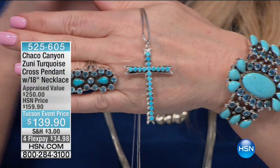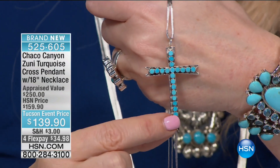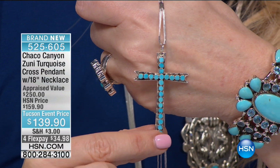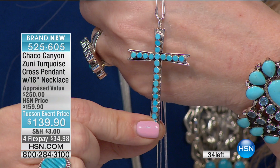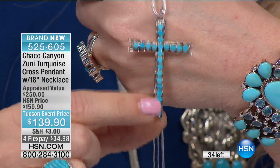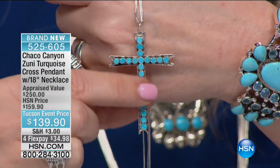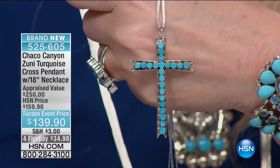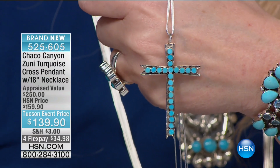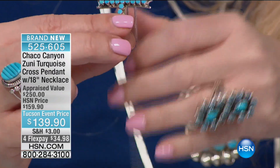Okay, we'll let you know when that cuff and the necklace are gone. We have about 13 of each, but the cross, we have 30. So if you were thinking about this gorgeous cross, we do have 30 people who were able to get this one. In this particular piece, you can see the beautiful bead setting. I believe it's Sleeping Beauty. We took this from $159 to $139. It is Sleeping Beauty, we have confirmed that. Now listen to this.